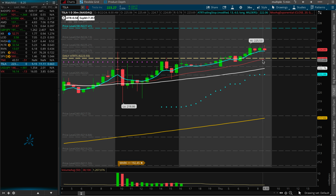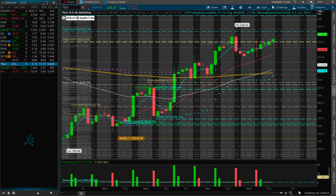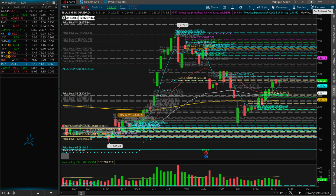Now under the 223.84 area, I would definitely watch 223.33. Under 223.33, I would watch 222.92, which brings us really close to this 50 EMA at 222.75 and 222.06, which is the ATR trailing stop for Tesla. So those are places to the upside and to the downside that I would be careful. And I always say in the market, y'all, anything is possible, but nothing is guaranteed, right?